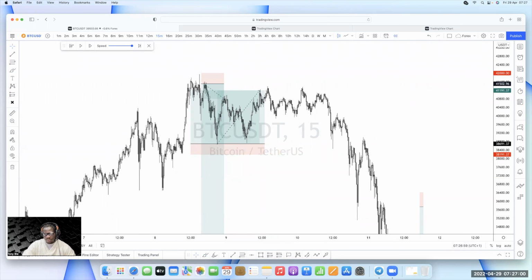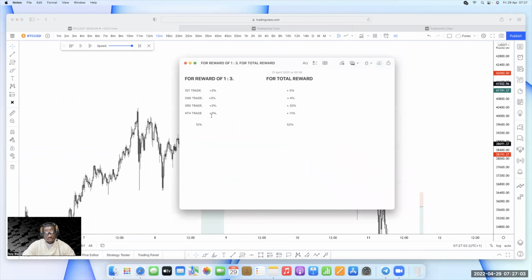And so now we're going to continue from where we stopped here. All right, so if we're going for a reward of 1-3, the fifth trade, which was the buy, actually gave us 1-3, and then the total reward was 1-5. So let's continue. Just come here and say fifth trade. That was plus 3% also. And then for the total reward on the trade, it's going to be 1-5. That's for the buy, so it's going to be 5%.